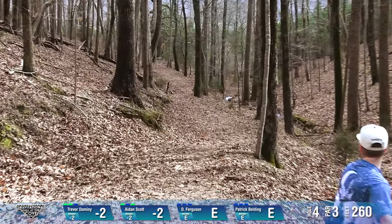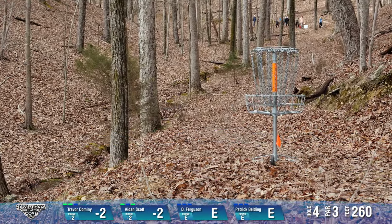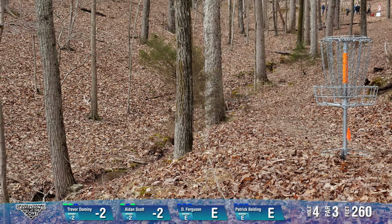There we go. Pure one down the center. That looks really good, showing off his wood skills. Nice shot, Donnie. That looked really good.